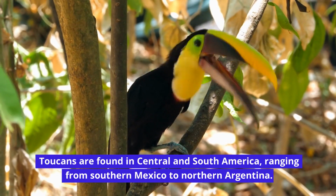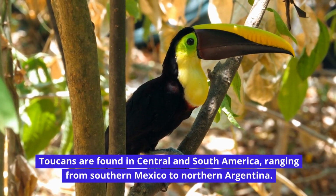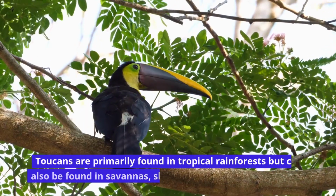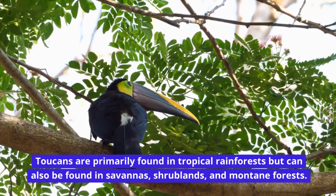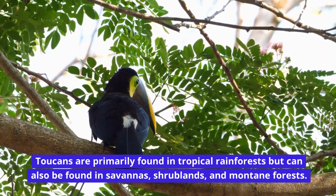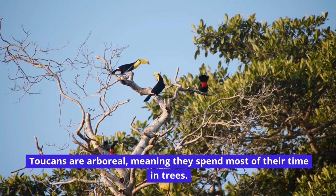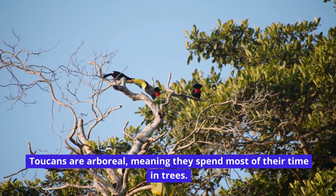Toucans are found in Central and South America, ranging from southern Mexico to northern Argentina. Toucans are primarily found in tropical rainforests but can also be found in savannas, shrublands, and montane forests. Toucans are arboreal, meaning they spend most of their time in trees.